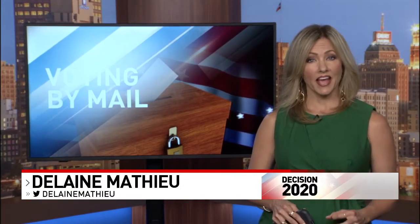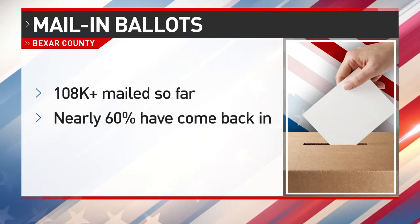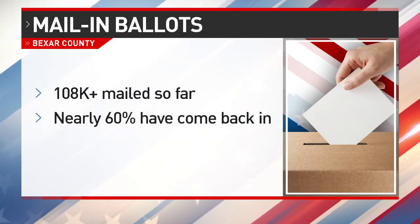The 2020 election is the biggest vote-by-mail election Bexar County has ever had. So News 4 is helping you make sure that your vote gets counted. More than 100,000 ballots already, nearly 60% of them have come back into the elections office.